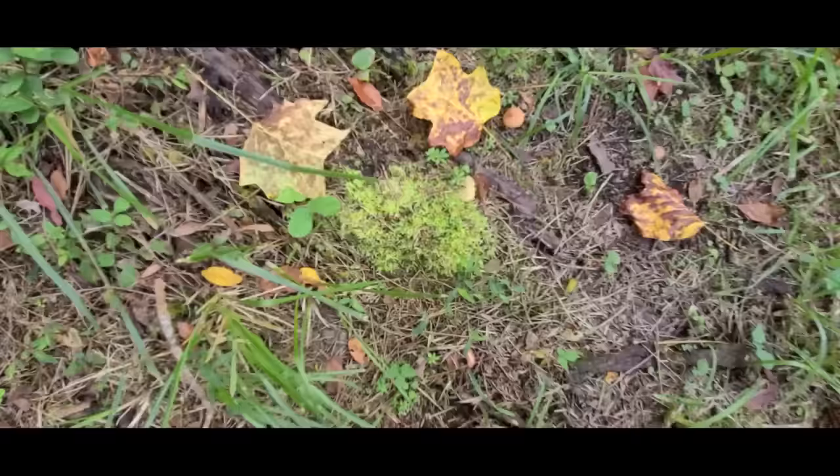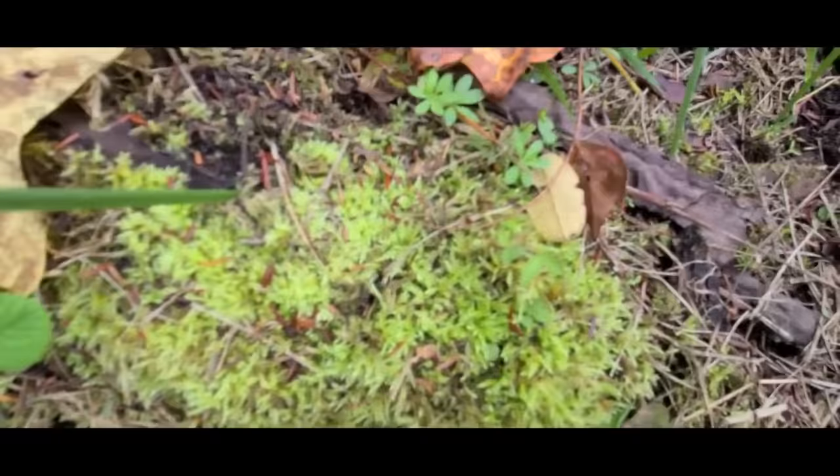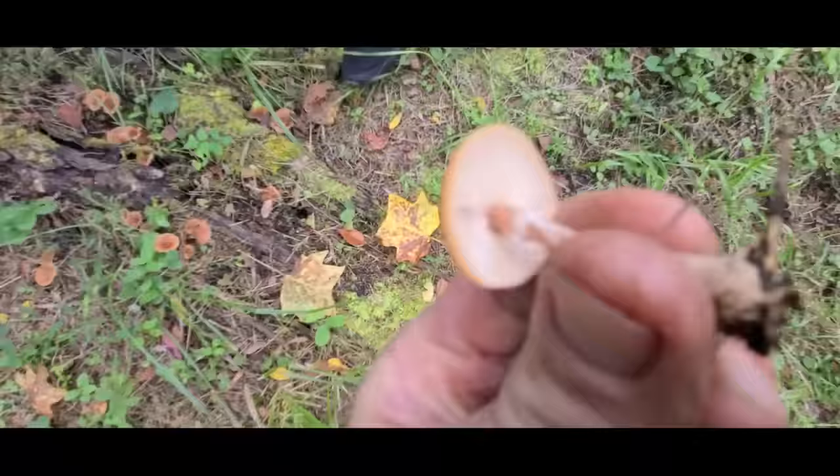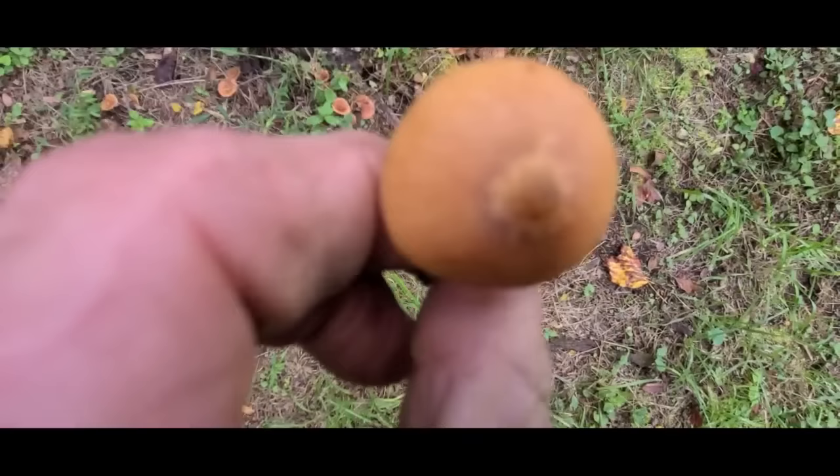Up in Alaska, the whole ground is covered with that, and it makes the best bedding. There's a little bitty mushroom. I ain't ever seen nothing like this. Same thing. Oh, is it? See right here, it's the same thing. Right here's more of them above it. That's the same thing. It just ain't flipped up yet. It's a nice orange color, probably from that iron.